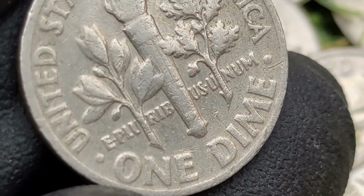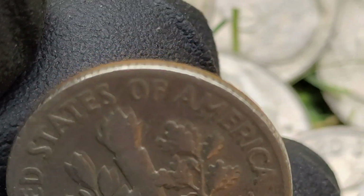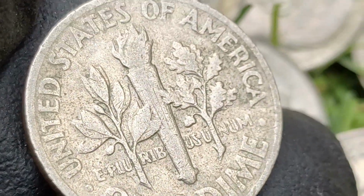1970 dime with double die errors. There are instances where doubling appears on the obverse or reverse of the coin, known as a double die. These are rare and can increase the coin's value significantly.